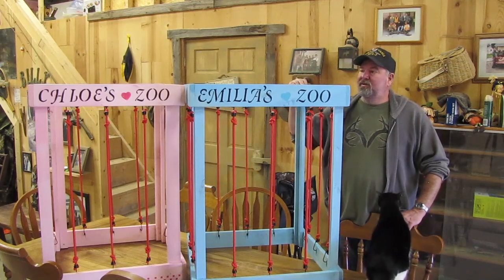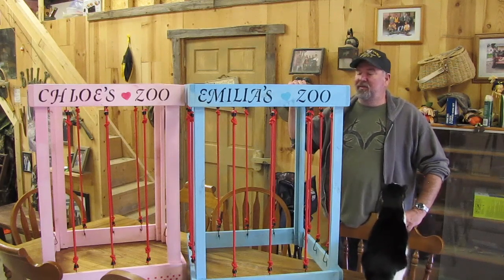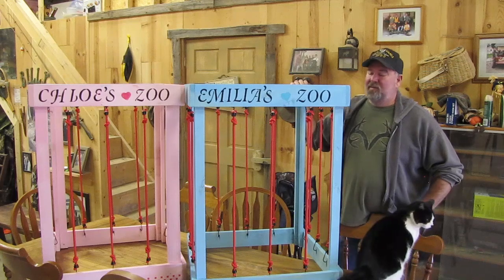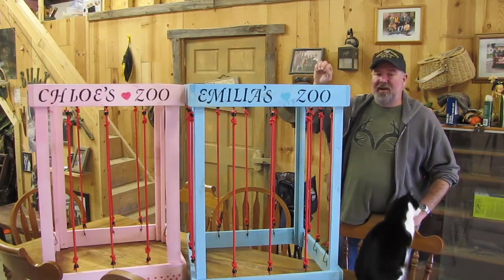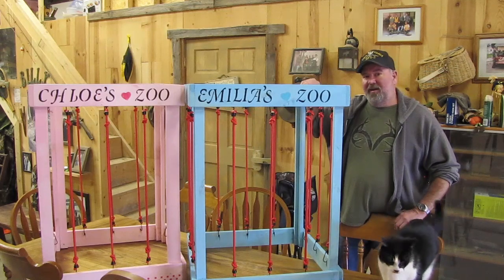These two little storage bins for stuffed animals, the wife and I made for our grandkids. We made these last weekend, and after I got them built, Lori went ahead and painted them and got them decorated. And I did make a video on how I made these, so look out for that coming up soon.